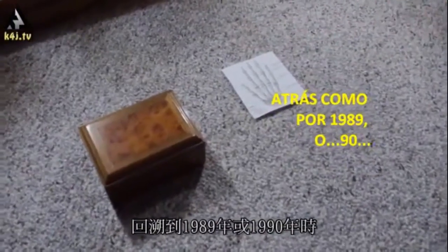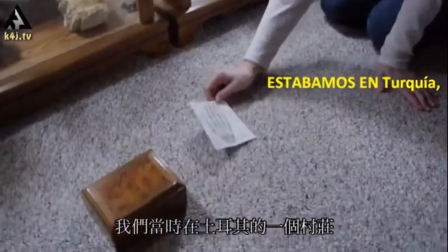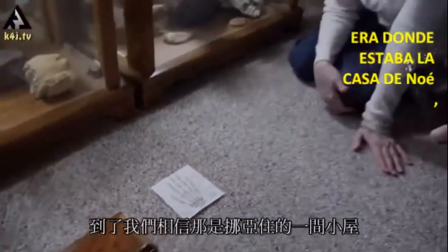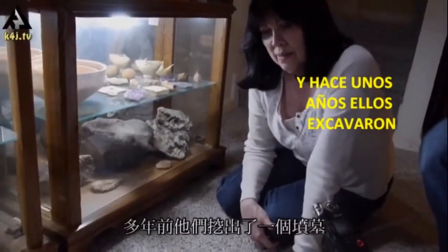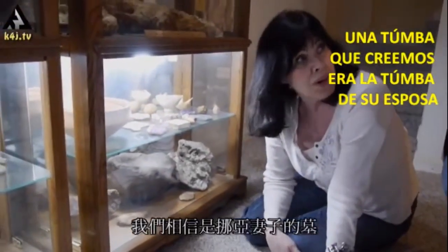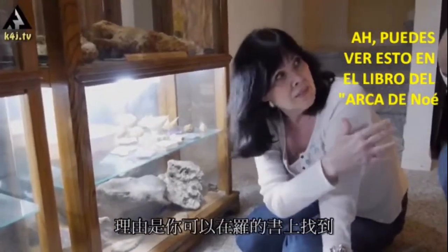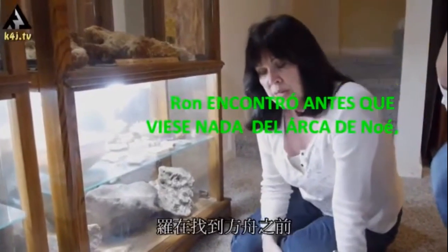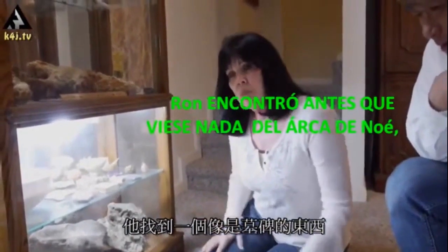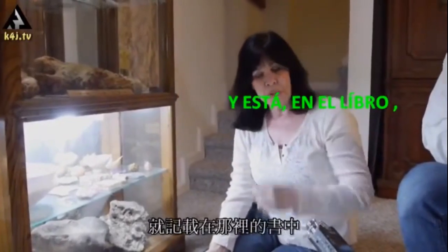Back in about 1989 or 90, I forget which year it was, we were in Turkey, and we were out at the village where we believed Noah's house to be. And years ago, they had dug up a grave that we believe was Noah's wife's grave. Now, the reason for that was, and you can see this in the Noah's Ark book, Ron had found, before he ever even saw Noah's Ark, what appeared to be a tombstone. It was actually shaped like a tombstone, and it's in the book over there.